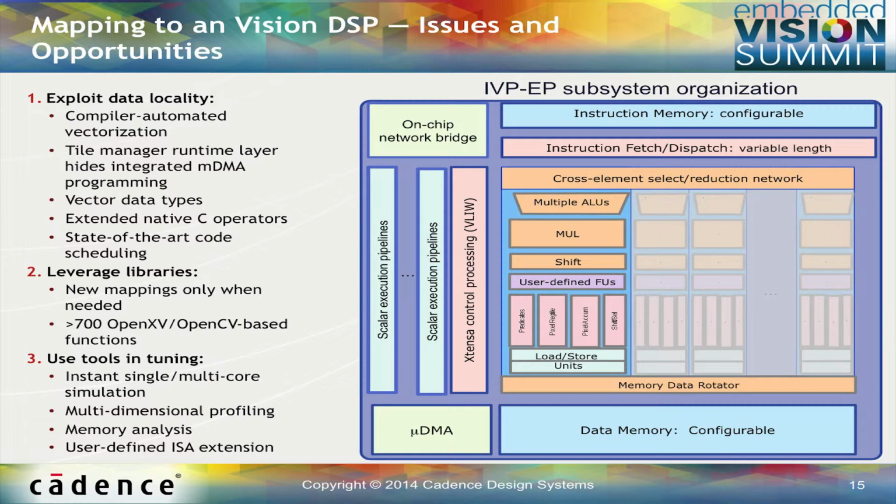And finally, there are a number of key tools in tuning, which rely on being able to model in a multidimensional way what's going on in a system, all the way down to a pipeline view, to do memory analysis, to do compiler-based optimization, and even to do instruction set architecture extension, sort of on the fly in the development of products, but yet still leveraging this kind of more universal architecture view.